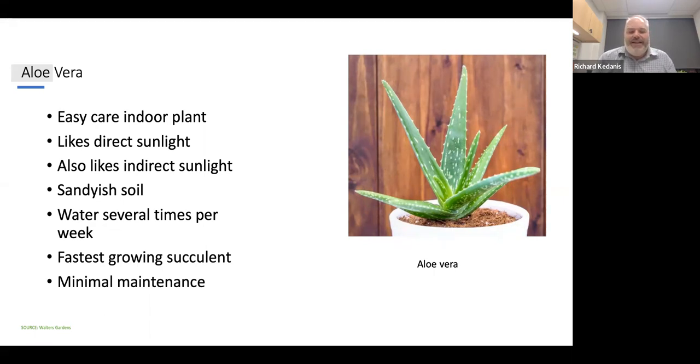It's very tolerant. But if you start to see problems at the tips, or you start to see any kind of rot down the base, take a look. Not too many pests really hit this thing.